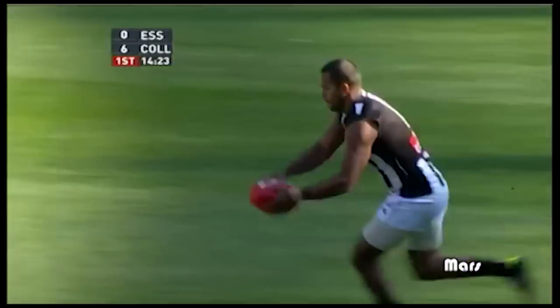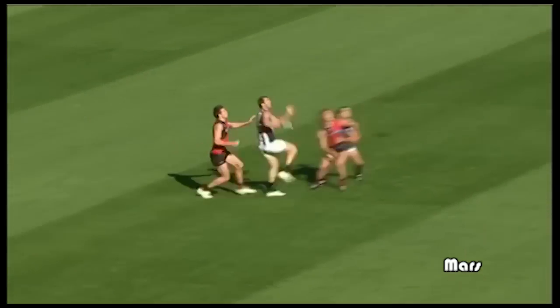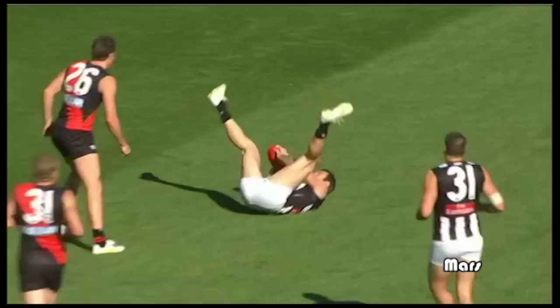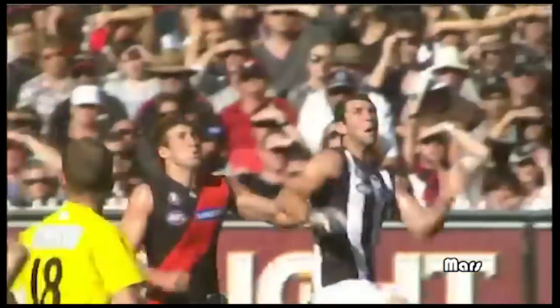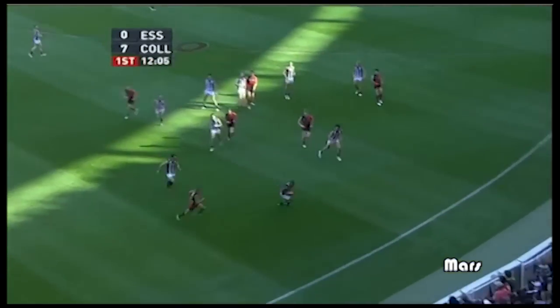Davis. And he winds up and drills it long, looking for Cloke. Beautiful mark from Travis Cloke. He attacked the footy with great gusto and has taken a cracking contested mark. That's the matchup we highlighted at the start of the game. Travis Cloke. Huge chance in the other parts of the game where they've got some advantage.